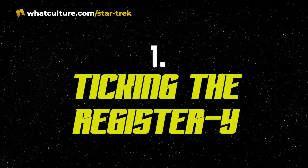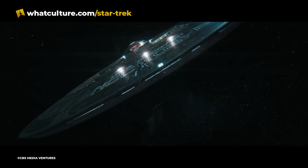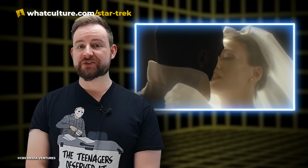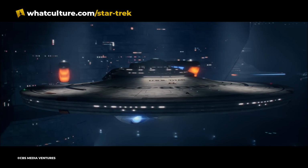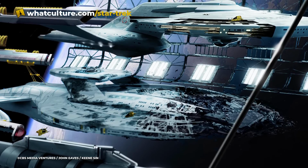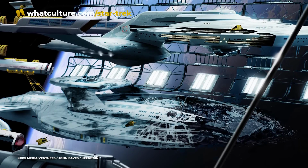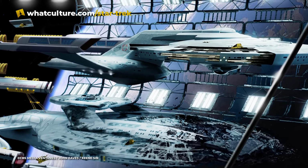Number 1. Ticking the registry. Aside from getting a nice new tattooed registry across the saucer section that serves to hide the 23rd century ship in the 32nd century and play complete havoc with the canon events of Calypso, there's a lot more going on inside the Discovery than just on the surface. If we compare this to the third season of Picard, which gave us the Titan A, we know from production notes and from stuff shared online that that ship quite literally is the Titan that Captain Riker had commanded, just rebuilt from the ground up.